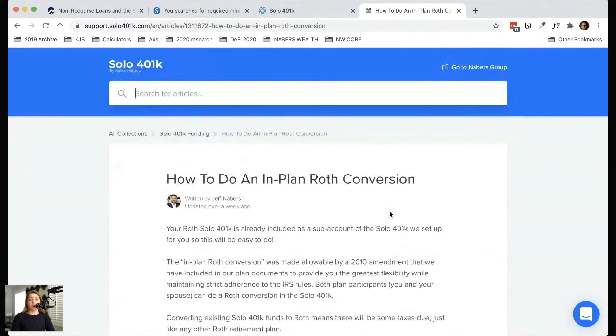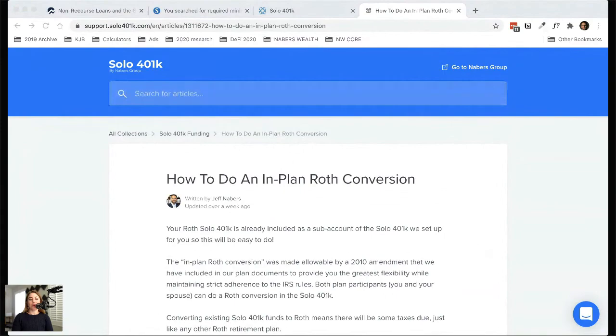Now, again, doing an in-plan Roth conversion is pretty straightforward, but it's something that you want to make sure your engaged tax professional is helping you with. So use the tools that we have available, those Roth conversion calculators, the in-plan Roth conversion forms that we provide for you. That's in your 401k zip file. But you want to have your accountant or your CPA looking over your shoulder, making sure that you are properly calculating any tax liability and that you are properly completing any companion forms. All of the forms that you'll need are in your 401k dashboard or your 401k zip file. And then work with your CPA to make sure that any taxes due on the conversion are properly calculated. Good question there, Tri.